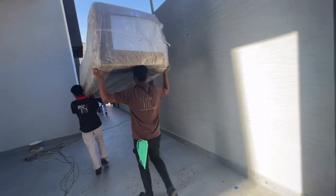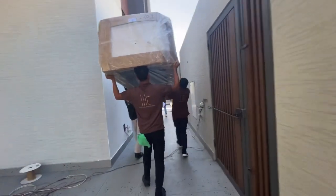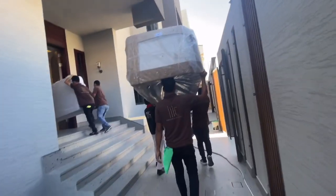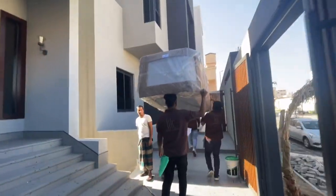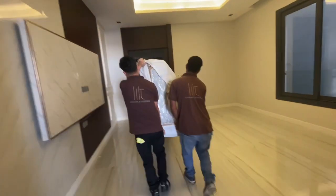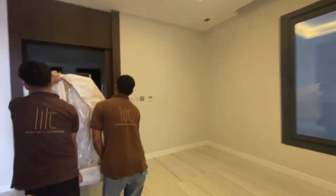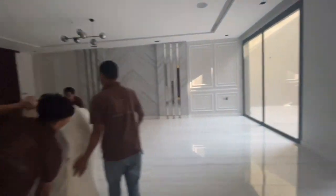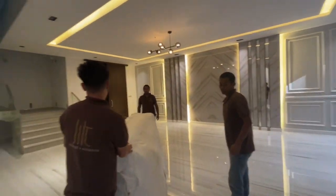So here, they are now unloading the sofa as per planning, guys. So they're going to separate the items from villa 3, 2, and 1. So here is the villa 3, guys. So we need to be careful. Guys, be careful, careful. To avoid damage so that the customer will not be angry. Yes. Like that. So, oh, careful, guys.